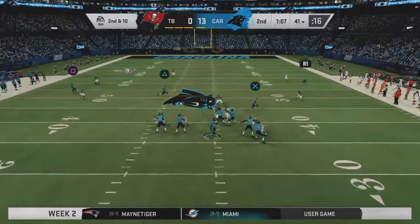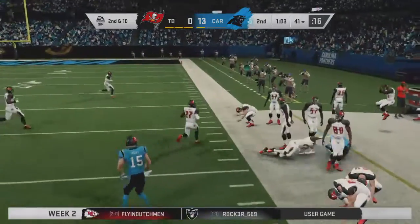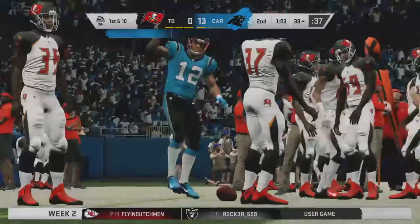Throwing again, Newton. Quick slant. Caught by Moore. That one a gain of 20 and a first down.